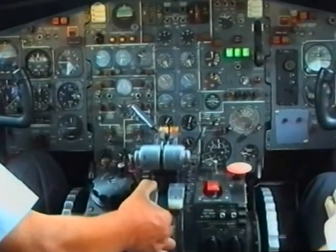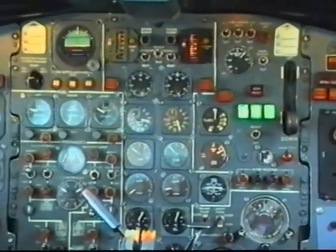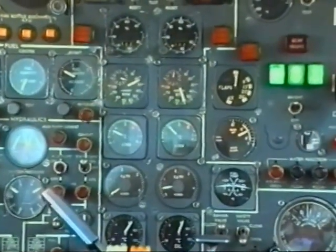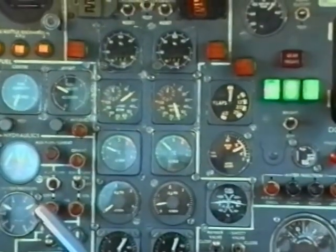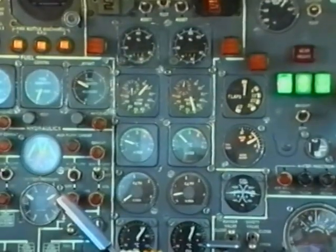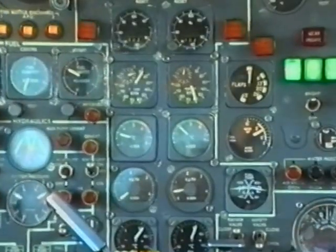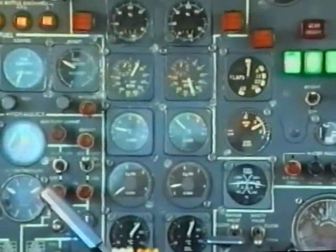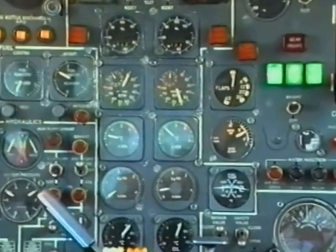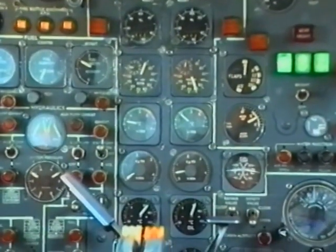Shutting down number one engine. Ground, Shamrock 157. Morning, you have your choice of runway 05 and Charlie, R Hotel now for stand 35. Yeah, we'll take 05 then for stand 35, Shamrock 157. That's cleared all the way.